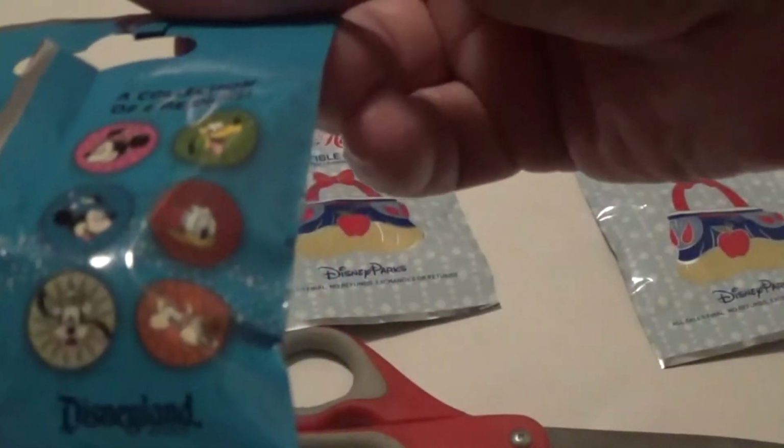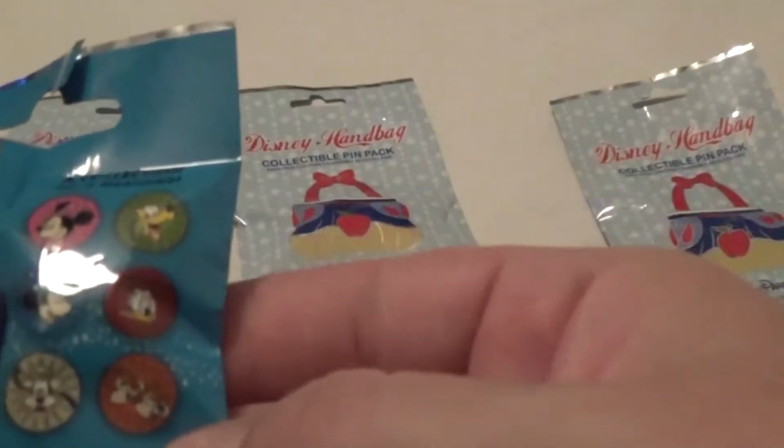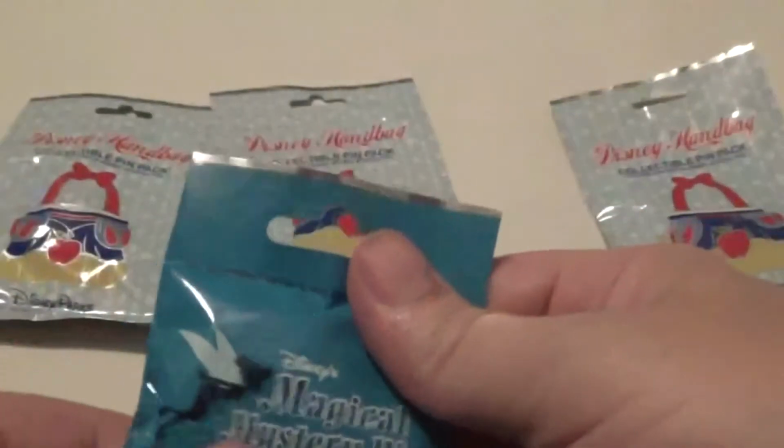Here are the pins you can get. There's 6 different designs. We're hoping for Donald Duck, of course. Or Chippendale would be nice. Yeah, I like Chippendale. Alright. So we're going to open this one up right now.